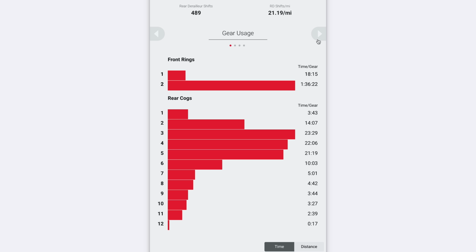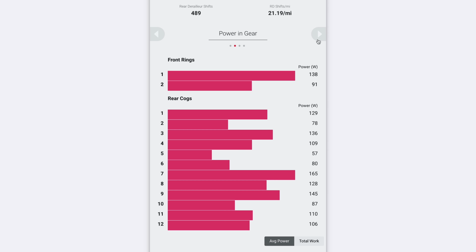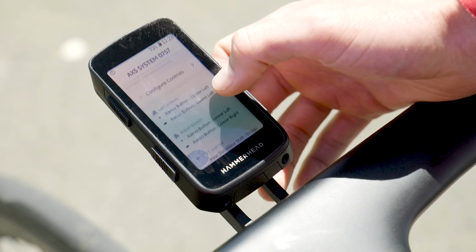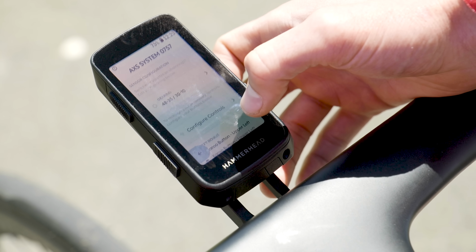Now, that rider shifting telemetry, by the way, is available to anyone with a Red AXS groupset, or an AXS groupset full stop, in fact. Once you've connected it up to a head unit, you can then access it on the SRAM AXS dashboard.